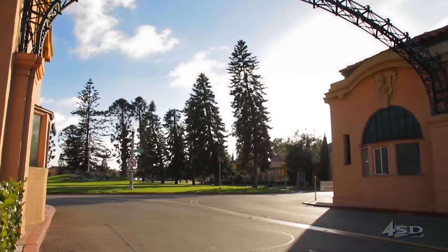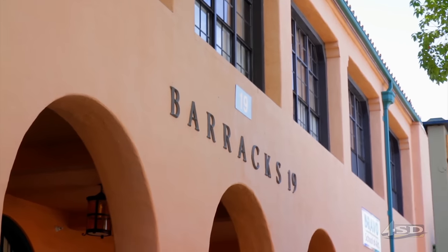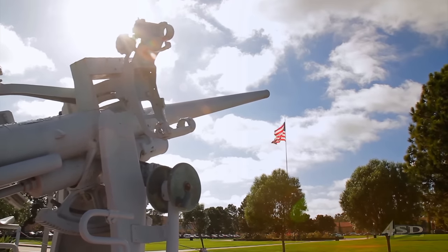Point Loma has played a big role in San Diego's history. For decades, the Naval Training Center in Point Loma drew men and women from around the country to San Diego to train for military service.